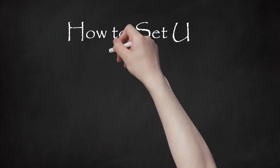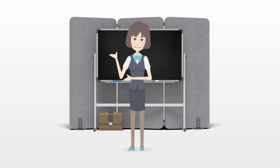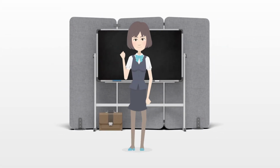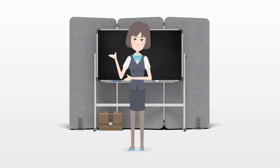How to set up a hamster cage. Hamsters are excellent pets for teenagers and adults alike, but are unfortunately very much misunderstood.